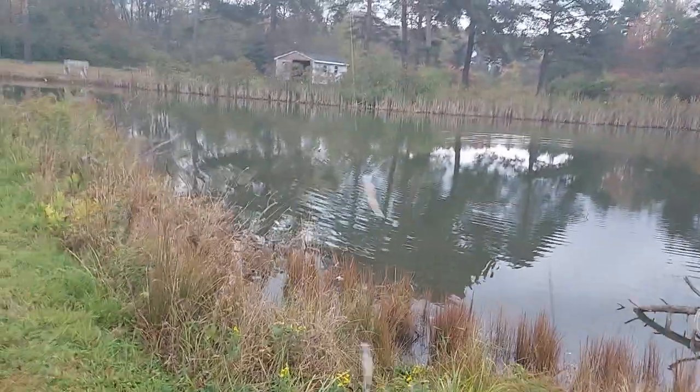Dang, I'm surprised nothing was in there. And there's more snags over here. And this is where I caught the bass last time. So the bass I've been catching here have obviously been like probably 9-10 inches long, but they are very chunky and fat, so they've obviously been eating well.